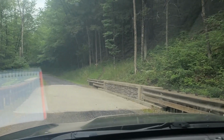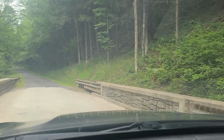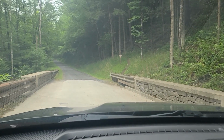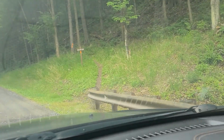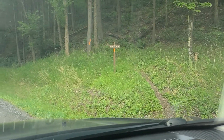Hey, this back road has a lot of switchbacks going on, but it's still a lot of fun. So now we are on West Rim Road. We're gonna cross this bridge and go up this way. This is fun. Oh, there's part of the West Rim Trail right there, Vince. I remember going on that with the kids. Oh, yeah. This is neat.